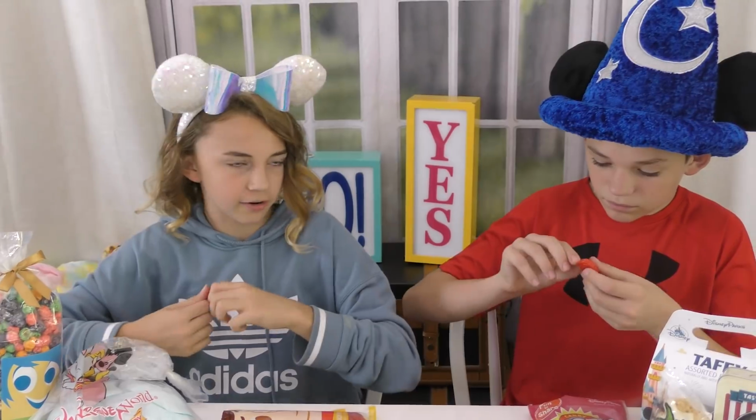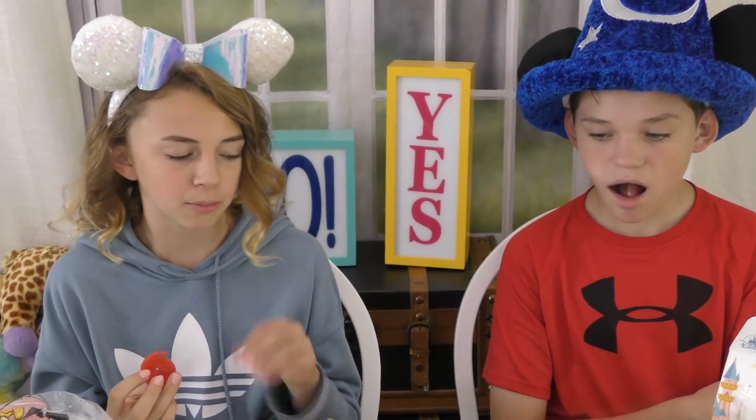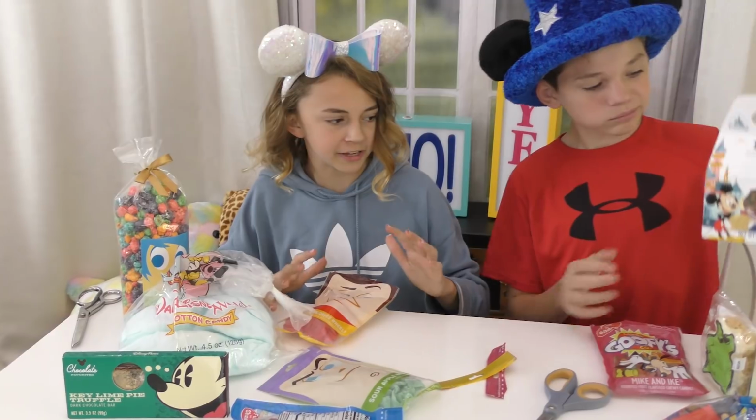Oh my gosh, these are hard. These are like rocks. Okay, it's not that hard. I like it. It's a little bland, but you can still taste it. Mine was better. It has a hint of strawberry, but I don't know. They're kind of weird. Tyler brought a lot more big things.